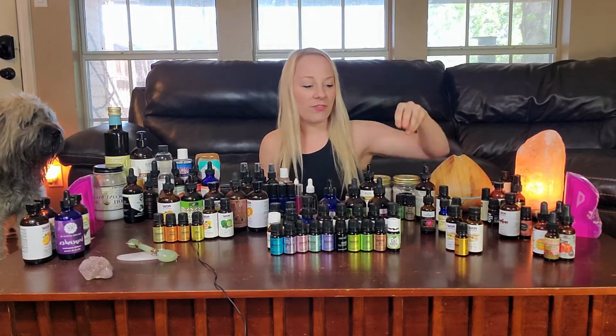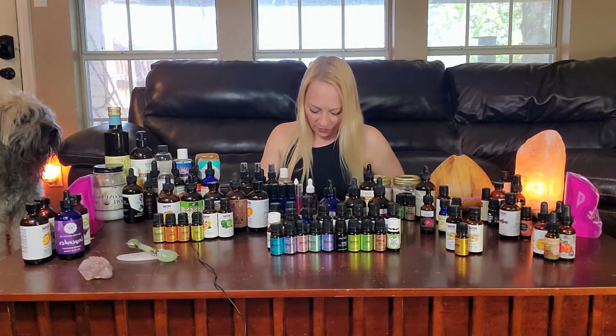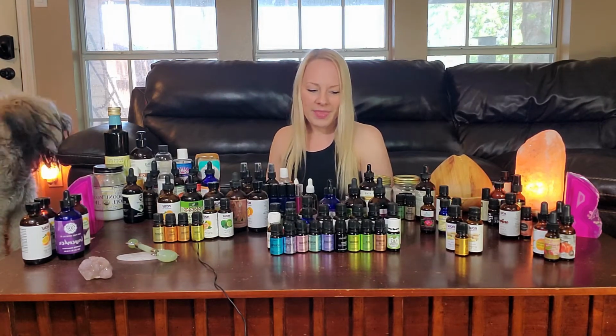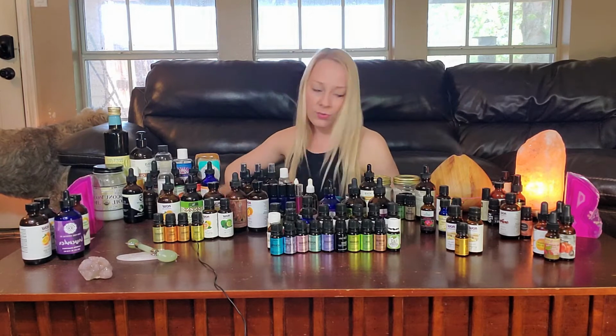Let's see, so the floral oils. Okay, so that's what I was talking about. The floral oils are very luxurious, extremely luxurious. And that rose, that one's a relatively cheap one, but the Bulgarian rose and the higher you get can be quite expensive. But just a drop will do it, and they are just magical for your skin. For thousands of years they've been used, and they're just incredible.